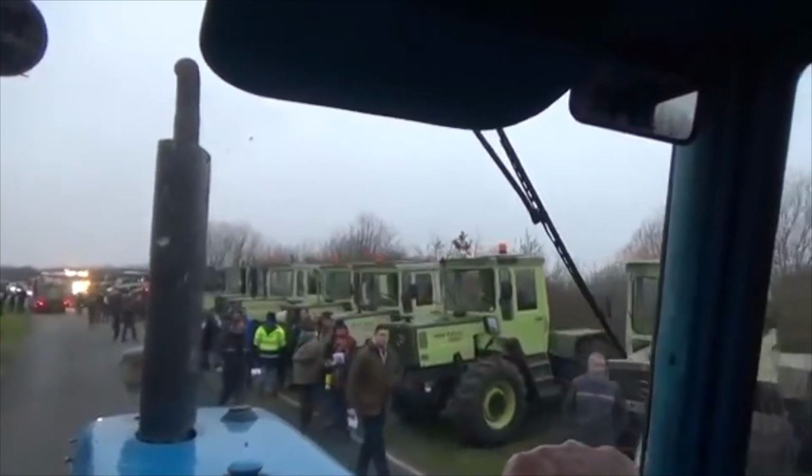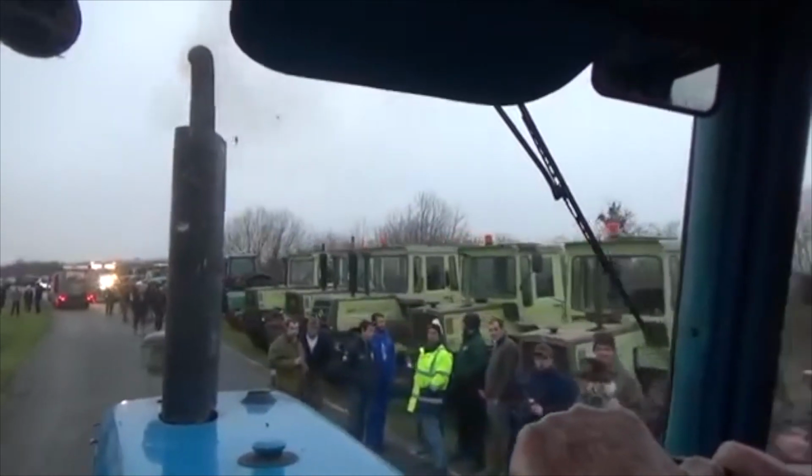But yeah, despite the weather, some of the stronger, hardy old boys wrapped up warm and brought their older vintage stuff, with no cabs and stuff. They just braved the elements, and that's what it's all about. Well, no, actually, what it's all about is sitting in a lovely warm cab like this with my heated seat, and all the comforts of modern life.